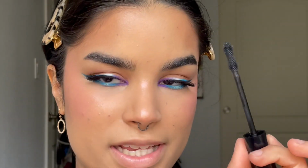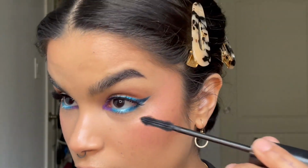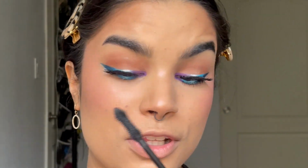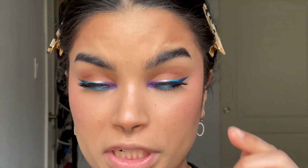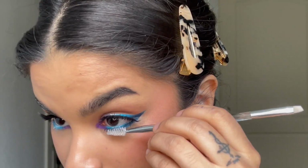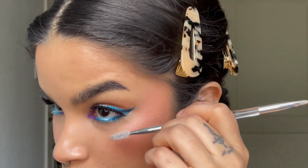I'm taking that same mascara from before, the one from Milani, and I'm gonna put that on the lower lashes. I don't love this brush for the lower lashes just because it's really big, especially because I do have smaller eyes, but this formula is super budge proof and it's not too wet and it's not too dry.